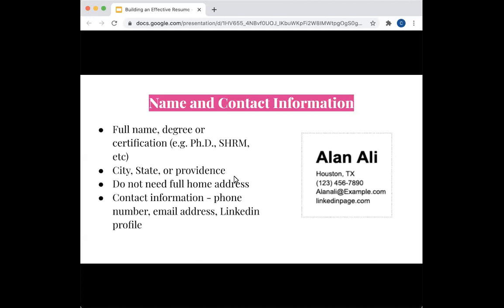The next thing would be your city and your state or province. You don't need a full home address; nowadays it's not required. Then you need your contact information: a phone number and an email address. Your LinkedIn profile can also be added there. I don't know how many times I've had a resume with no phone number or email address, and there was no way for me to contact them, even though they met the requirements. So make sure you have that on your resume.